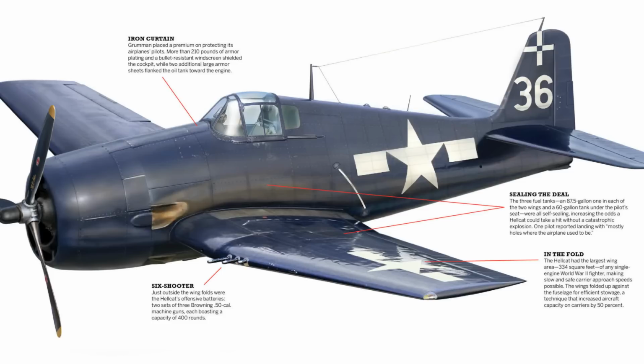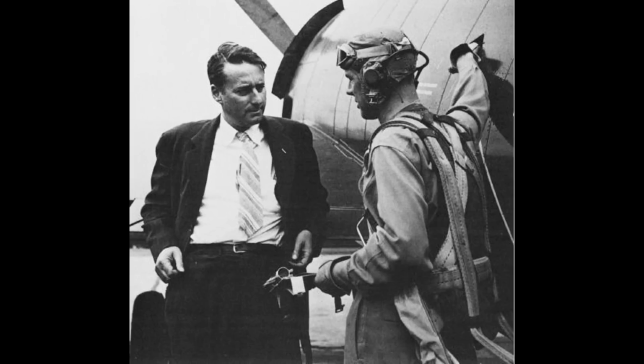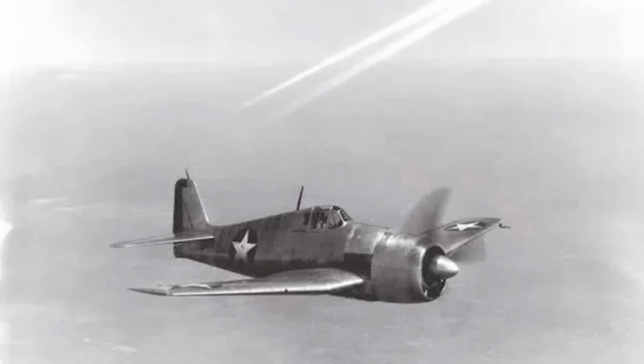To hand out punishment, the Hellcat was loaded too. Standard weapons were six .50 cals with 400 rounds per gun. Test pilot Bob Hall first took off with the aircraft with the new engine on the 30th of July 1942, and the results were good. Performance was reported to have increased by 25% over the first engine.